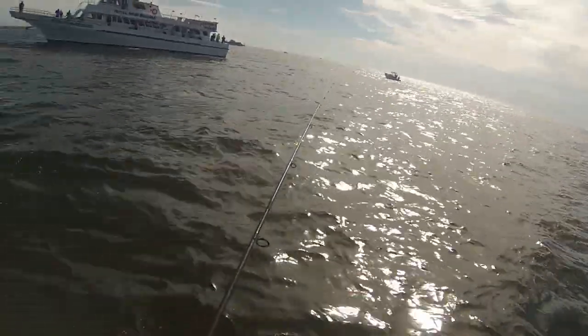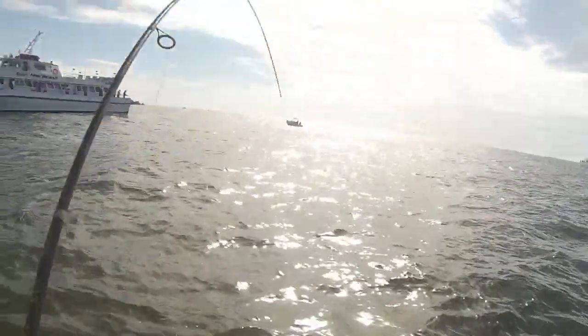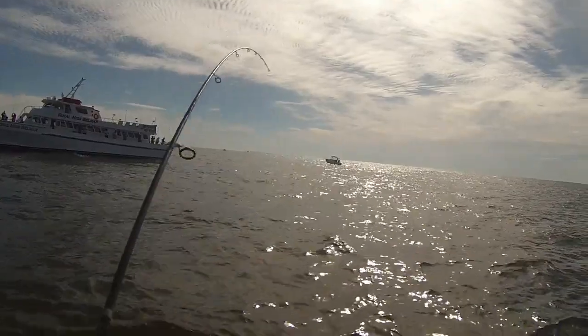After this hook set, the captain thought he had a nice keeper on, but he's going to get tricked, and you're going to see why. After this clip, we're going to transition into the fluke fishing part of the trip.